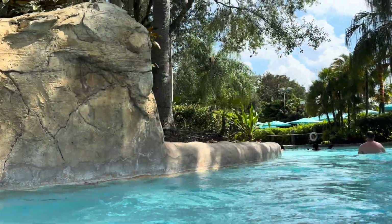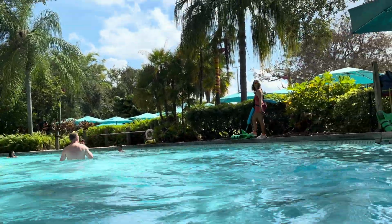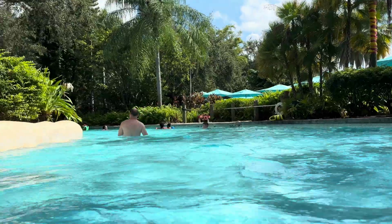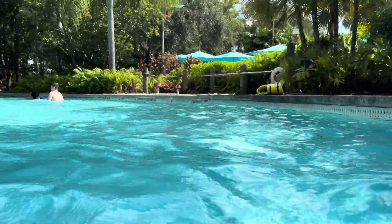What's also great about being here on a Monday, there's not a lot of people in the river right now. Sometimes this river can get very crowded and there's people all around you, but I've got tons of space. This is a good river day.